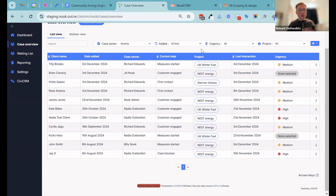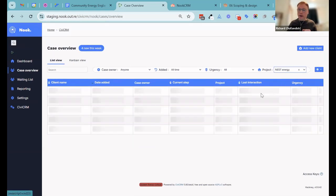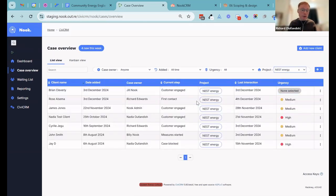And all of this stuff is filterable. So you can filter by projects, you can filter by who's the owner. So I can just dive into, let's say, here's a project, and it will return the people who belong to this project.